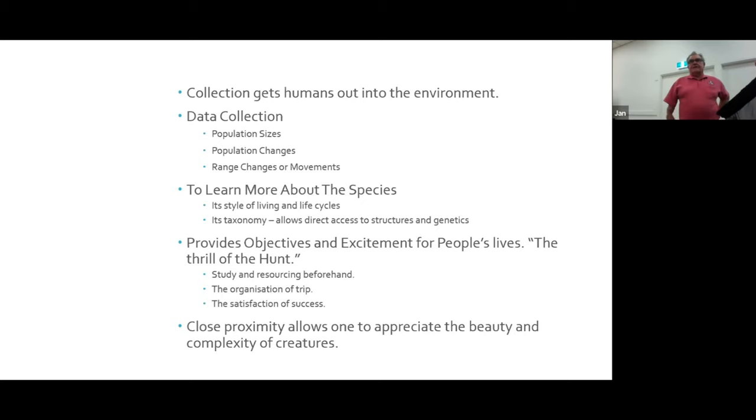But what it does do is it gives them some solid data on which to say Europe has lost 75% of its insects in biomass. They might not have lost 75% of the species, but there are just infinitely less insects in Europe now. And of course, because insects are so important to birds, they've only got 50% of their bird species remaining in Europe.